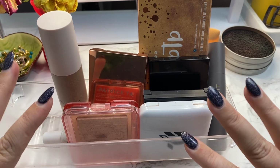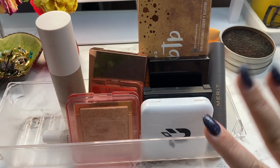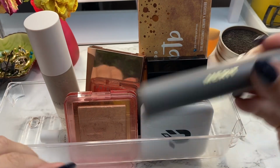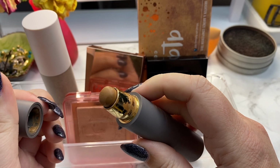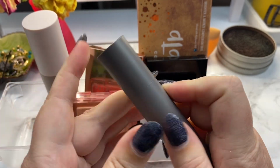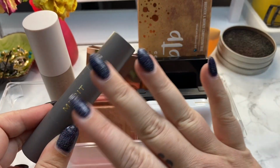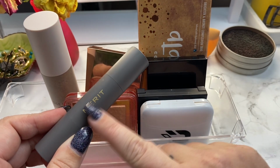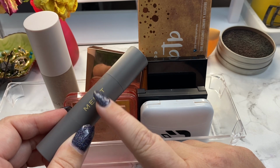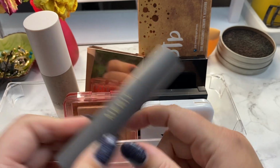Let's start shopping. Okay, so here is what is still left of my current shop my stash basket. I'll just go through it really quickly. I had my Merit stick in here. This is a complexion stick in Amber, and I did only use this once. I wish I would have used it more, but I had a new one come into my collection, so I had kind of shifted to using that one. I am going to go ahead and rotate this out though, even though I only used it once. Normally I would leave it in there, but I'll explain why later. So yeah, gonna go ahead and rotate this one out.